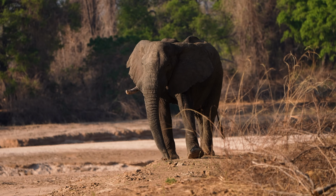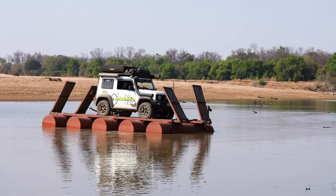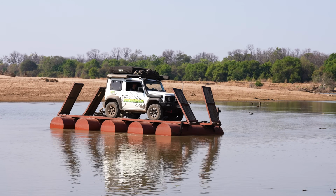When we arrived at Ironman to go and collect a few things before tour, we saw Mick packing the Jimny and he said he was taking it with him. I was like, no, you're not. Oh, you really? You really are.